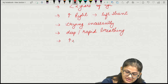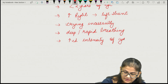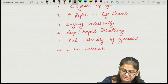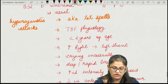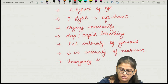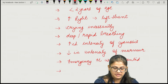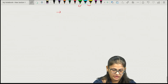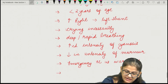With this, there is an increase in the intensity of cyanosis, and a decrease in the intensity of the murmur. This spell, or hypercyanotic attack, is an emergency. So emergency treatment is warranted. Usually it occurs in the early morning or when the child is crying inconsolably. So this was about the hypercyanotic attacks.